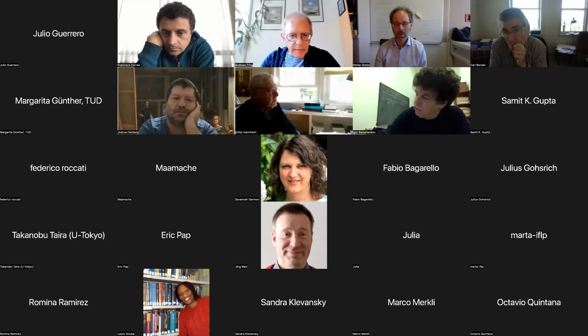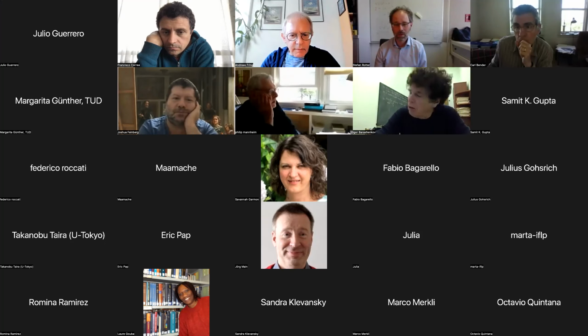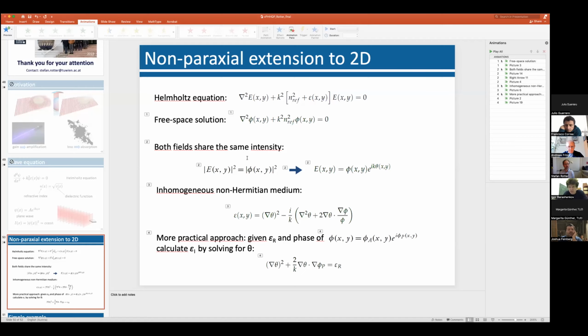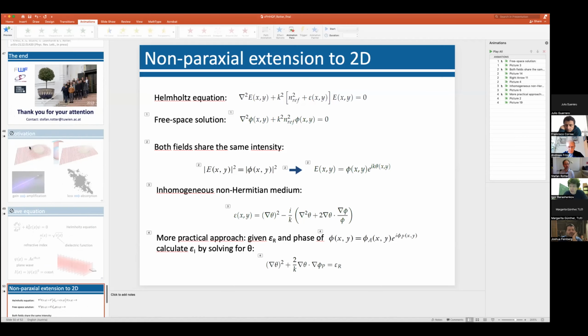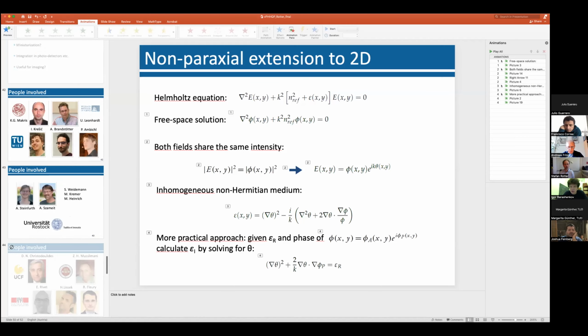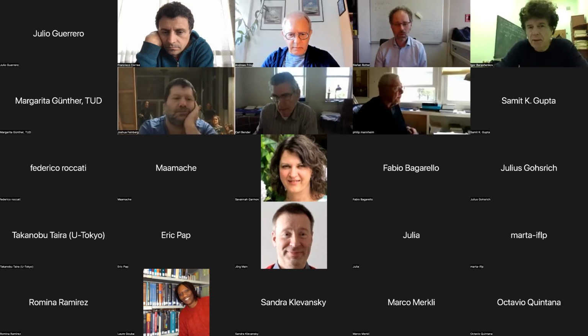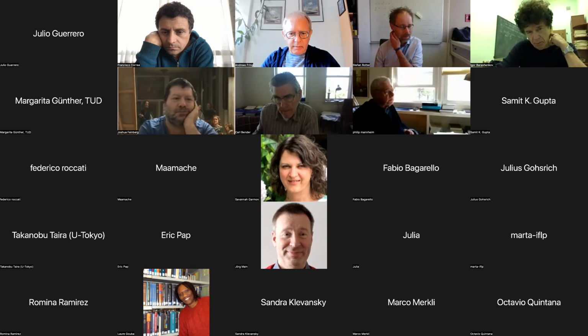Stefan, I have a question for you. A question about the Vedati potential in 2D. The Vedati potential includes a derivative. It actually includes it linearly. So how do you generalize the Vedati potential to 2 dimensions? Well, this is what I just showed on this slide.